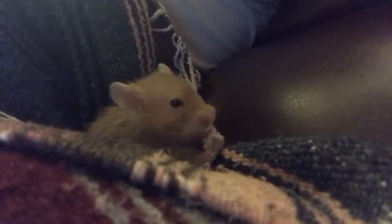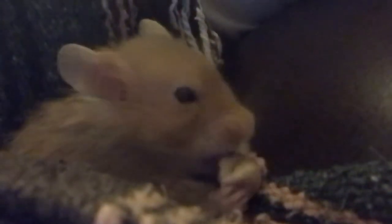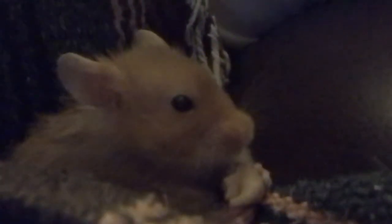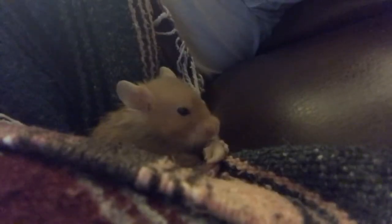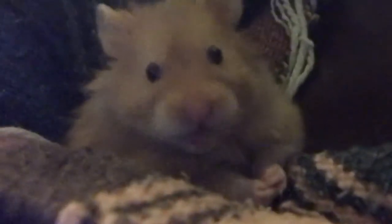Mr. Whiskers. He's just holding it with his hand. It's kind of chilling. He likes his treat. What are you doing, Mr. Whiskers? You like your treat? He says, yes, I do. Mr. Whiskers likes his treat.